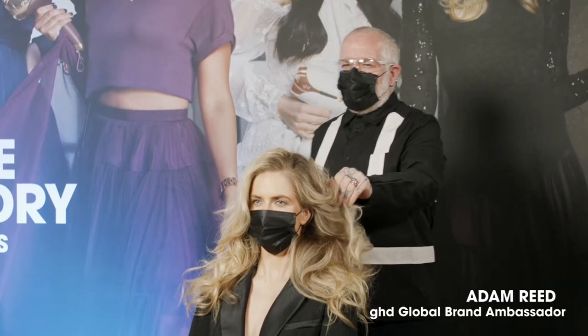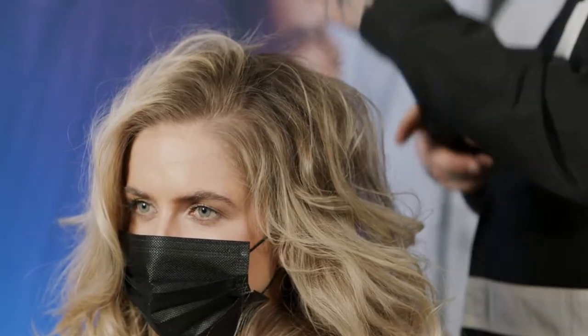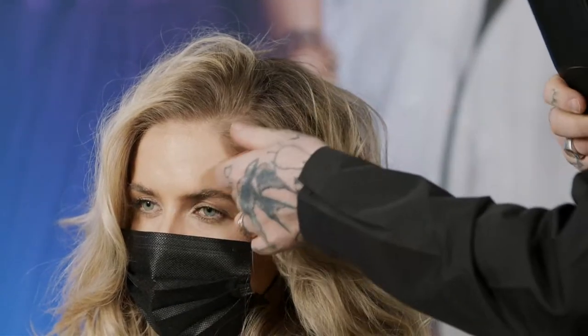And again, what I love about the texture that we've created today is there is no uniformity here. But because of the plates, it was a very quick technique, but hugely effective, which again, for me in the salon, is absolutely essential.